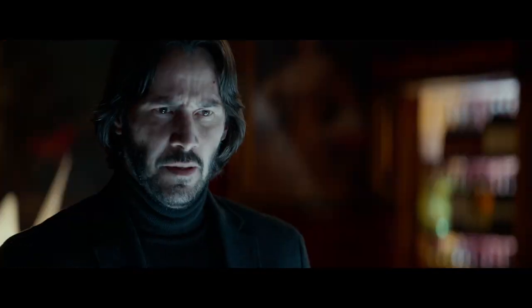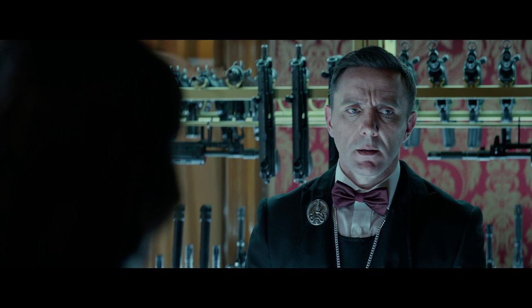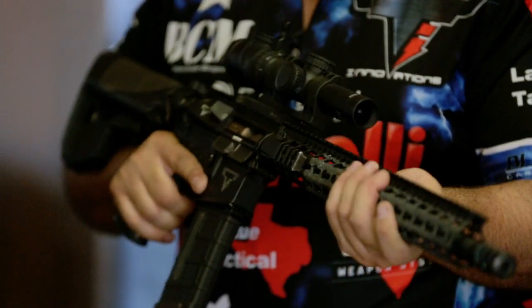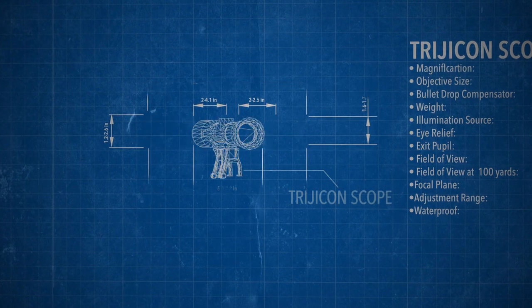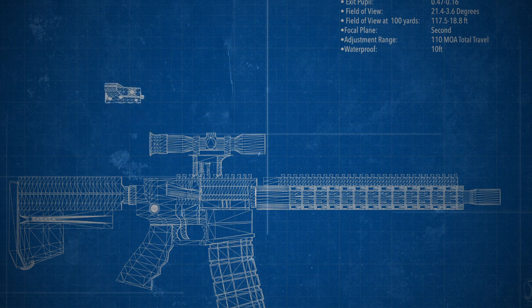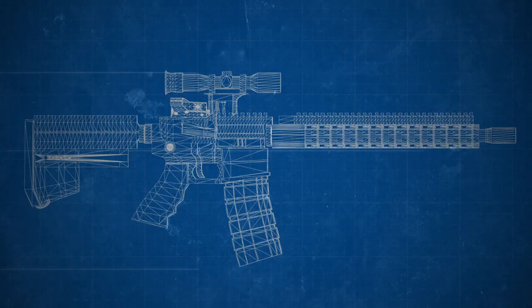What's next? Something robust, precise. Robust, precise. This is the TR1 Ultralight. This is a 223 or 5.56. Very powerful. It's got a Trijicon scope on top. This is for close and long range, so you can hit stuff out to like 700 yards with it. And this one here is a little side scope, so you can get all the really close stuff really fast. It makes everything so easy to hit.